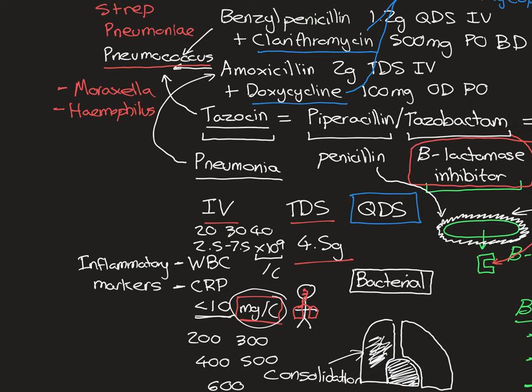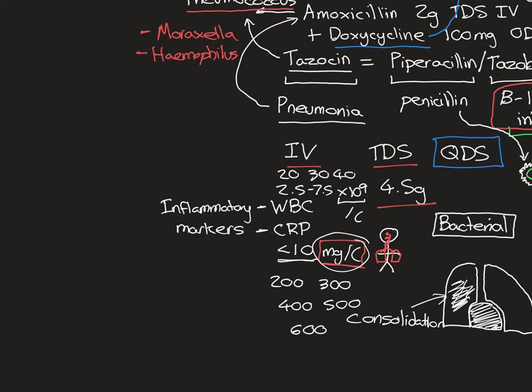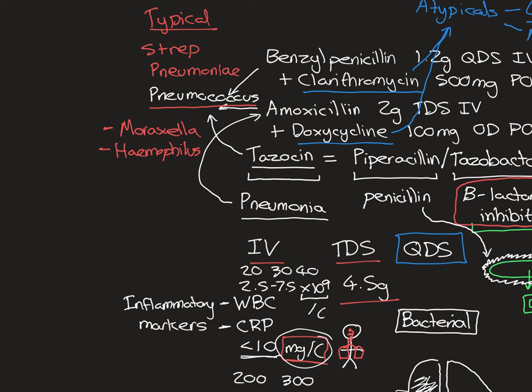Some people might not be able to take oral because they might be so ill from the infection that they might actually be in a comatose state, so therefore they're not able to take a tablet upon command because they're not rousable. So you can start immediately with Tazocin rather than going for these weaker penicillins. So Benpen and amoxicillin, they are fantastic drugs, but they're not as broad spectrum as Tazocin.